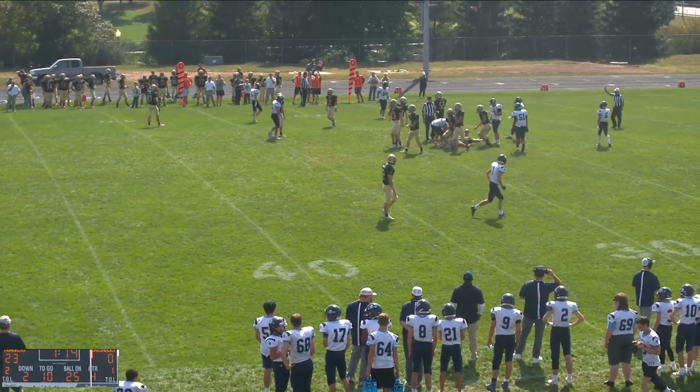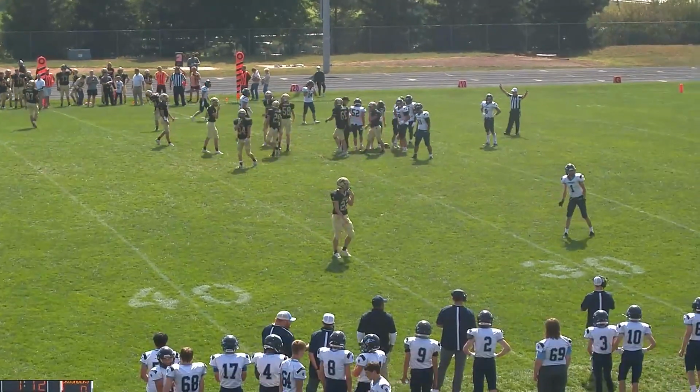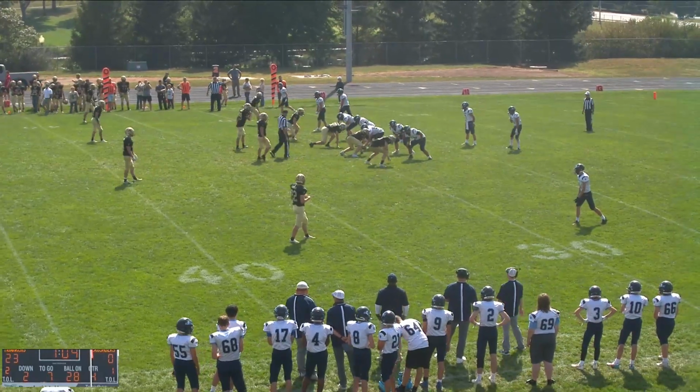Number 7, Jason Massat. Pass a little bit short of 8. It is about 3, second and 7, ball at the 29.